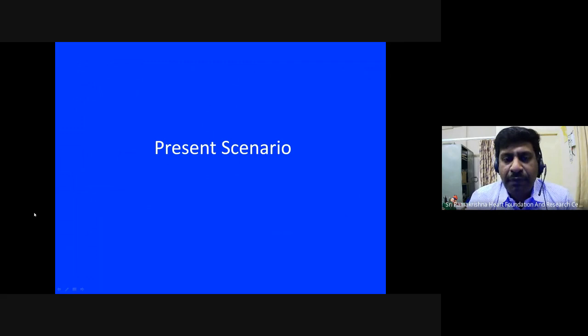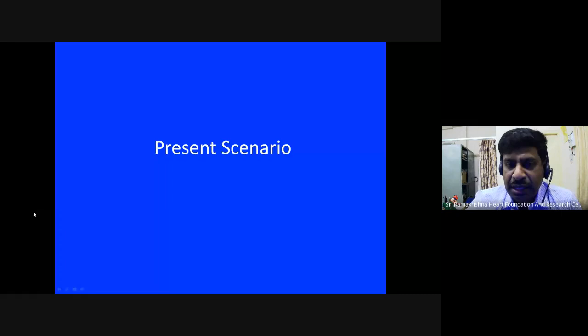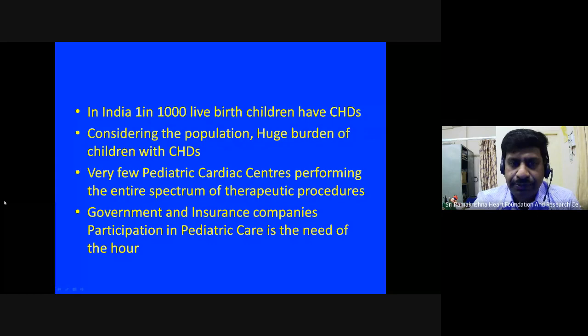Now, with this historical information, let us go to the present scenario and briefly discuss the status of pediatric cardiac surgery in India and in our center. In India, 1 in 1,000 live-born children have congenital heart defects. Considering the huge population, there is definitely a significant burden of children with congenital heart defects. Very few pediatric cardiac centers are performing the entire spectrum of therapeutic procedures, and I can confidently say that Ramakrishna Hospital is one such center.